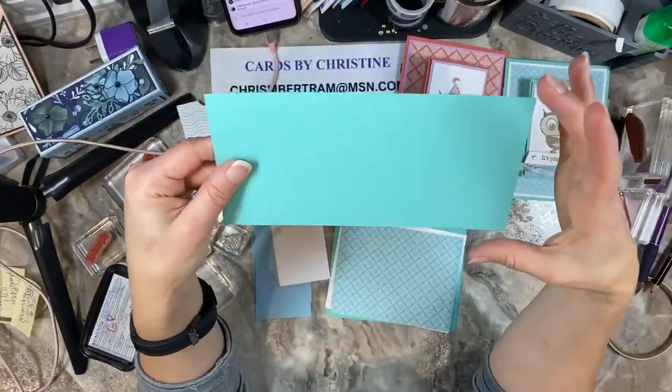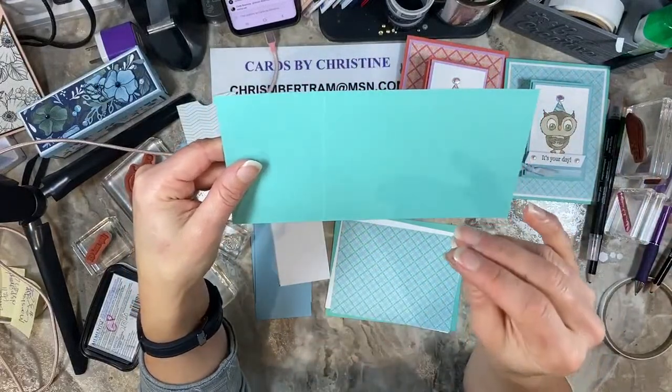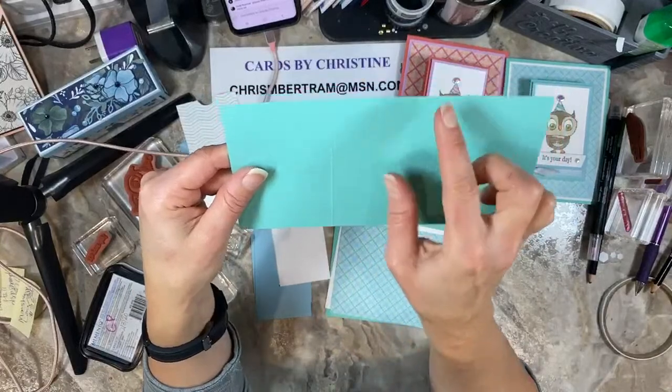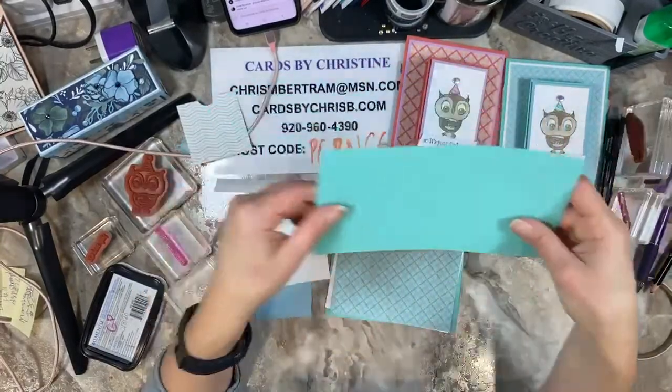It's 7.5 by 3 3/4. 7.5 divided by 3 is what? 2.5. So every 2.5 inches, there's a score line. So at 2.5 and 5.